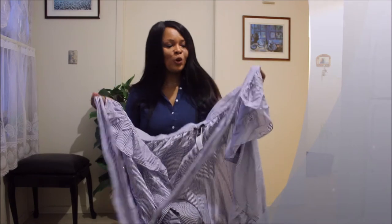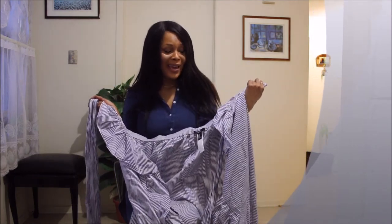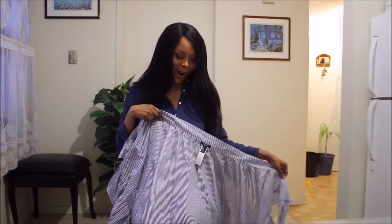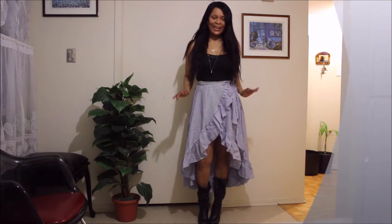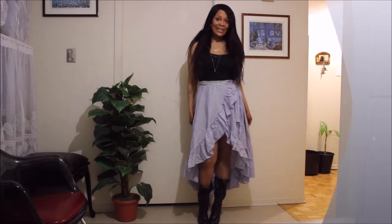Right now it's a total mess. I'm not even sure if I'm going to try it on for you because it's so wrinkly that I'm embarrassed to even try it on. Do not try wrinkly stuff at home. It's not pretty. Sorry guys, just don't have the time to iron, as I said, but this is what it looks like.